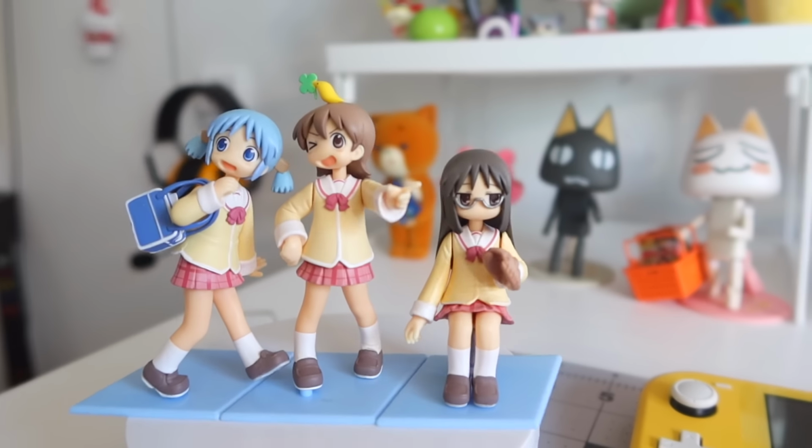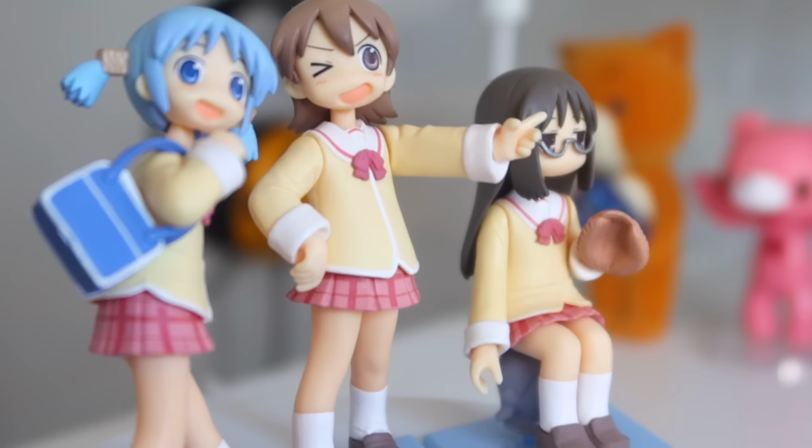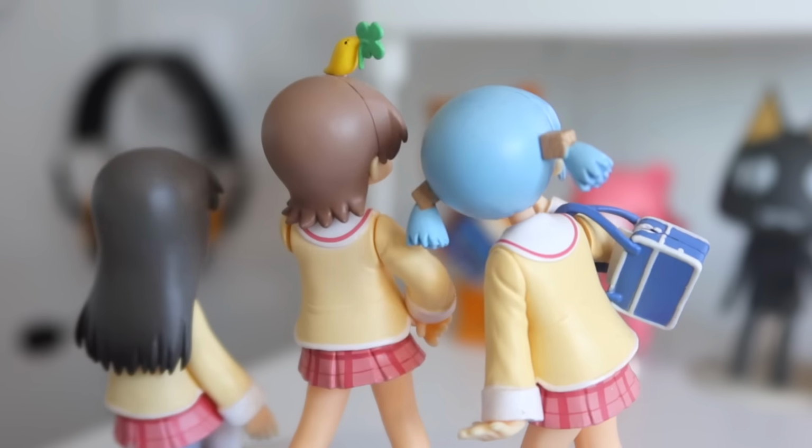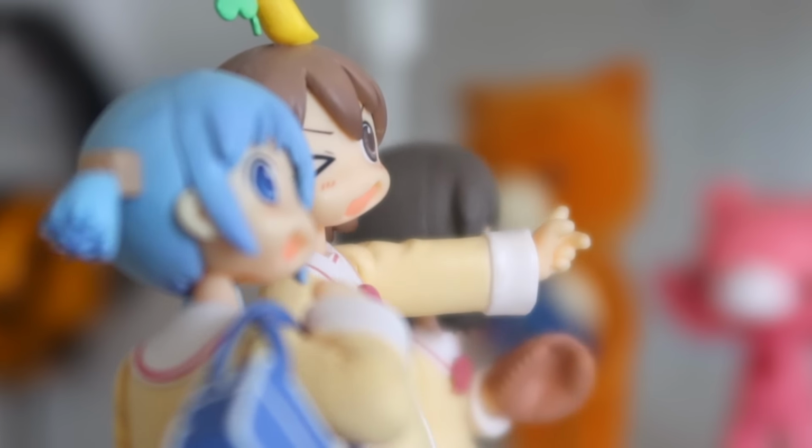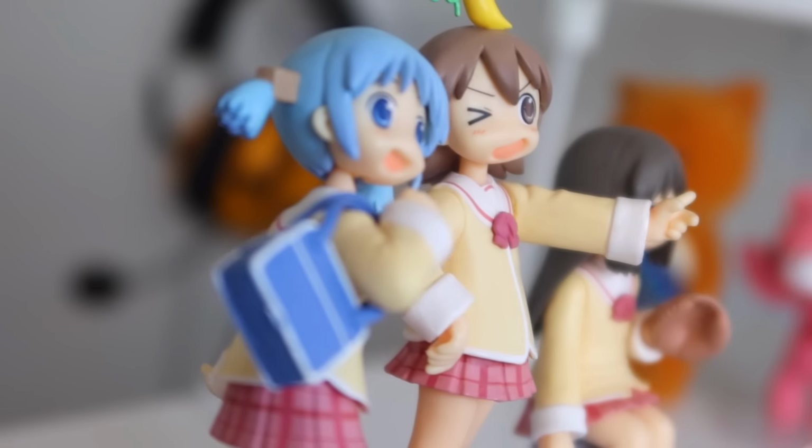The most expensive thing in this room, my Nichijou figures, are hands down one of my top favorite things in my collection. Toy Works, the company that made these, knocked it out of the park with bringing the fun cartoonish style of the show into these minifigures. I own the full collection, so you're going to see the three other figures in this video.